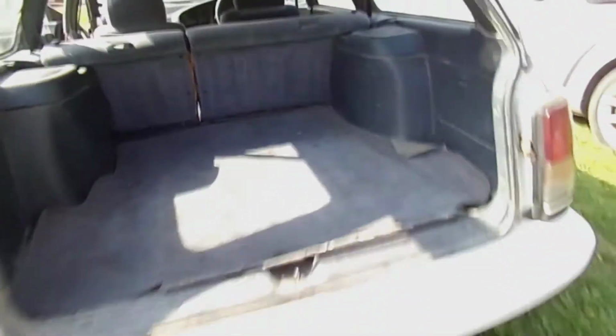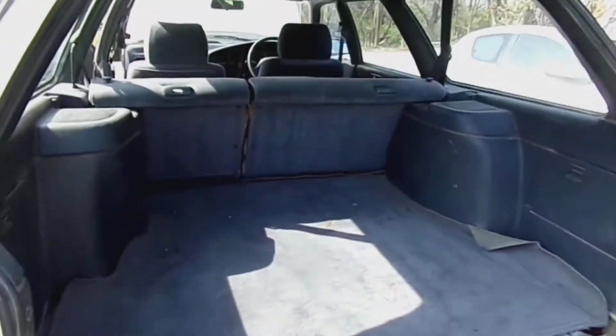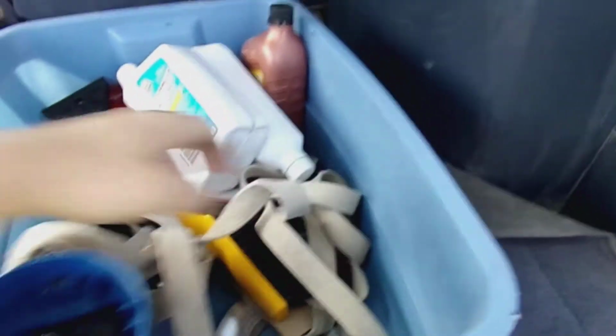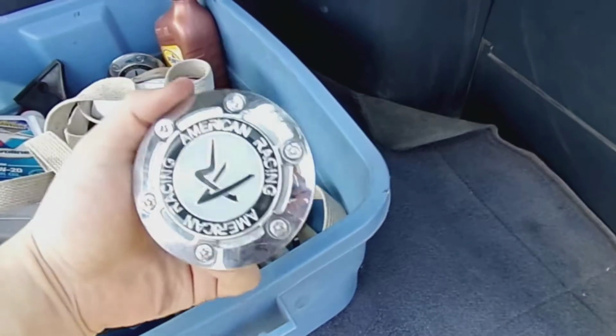Yeah, plenty of space in the back. It seems like it's bigger than the Ford Taurus. That was my first car. A little junk in here, lug nuts, I don't know, whatever else came with it. Tow strap. Center of the wheel caps, I guess.